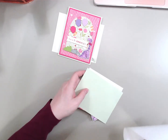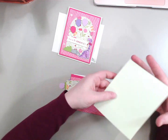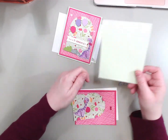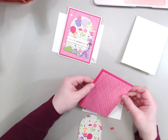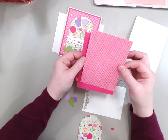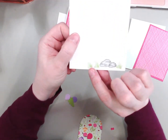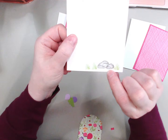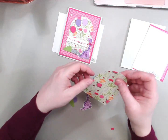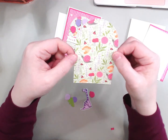Make sure I have all my pieces. And so our card base is going to be Soft Seafoam, and we're going to have this is Melon Mambo. This is our designer series paper from the Toadstools. We're going to have our inside piece, which I already stamped and colored here with the stones and the grass. And of course, you guys know I had to use the arches. So this is also the designer series paper, and it's die cut with one of the arch dies.